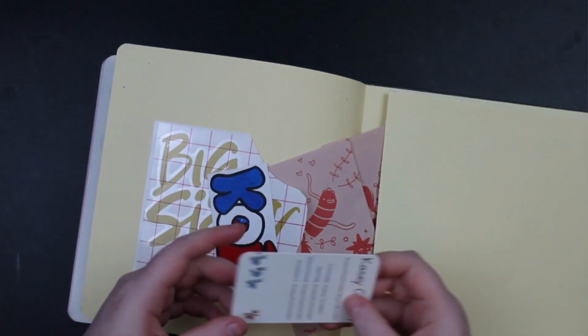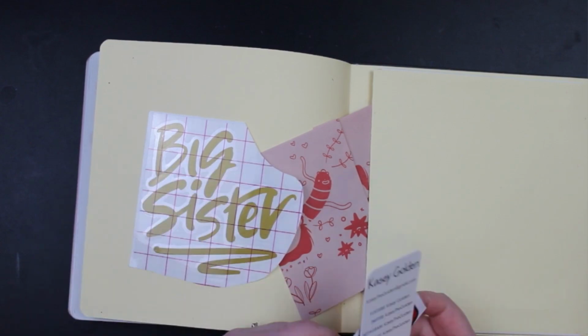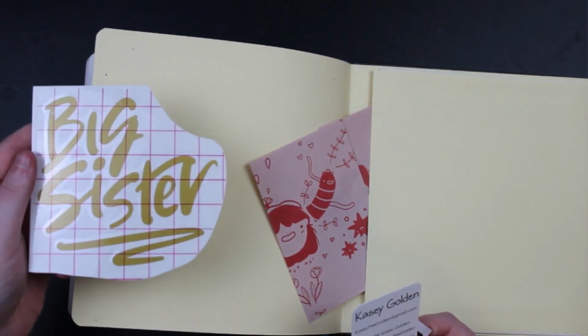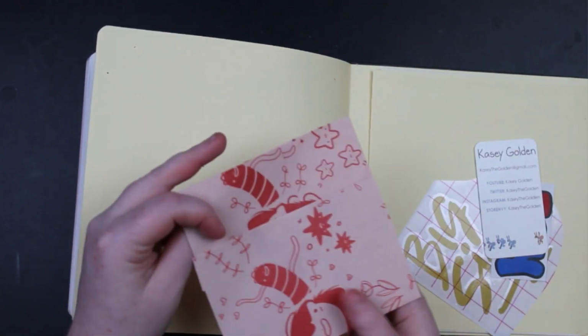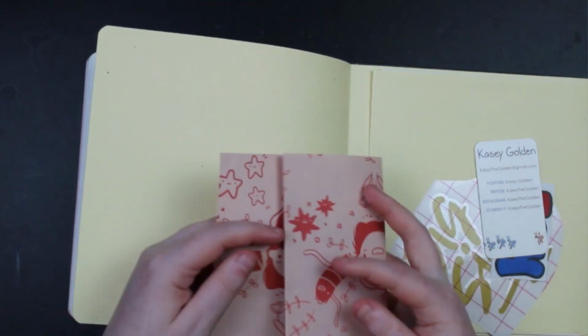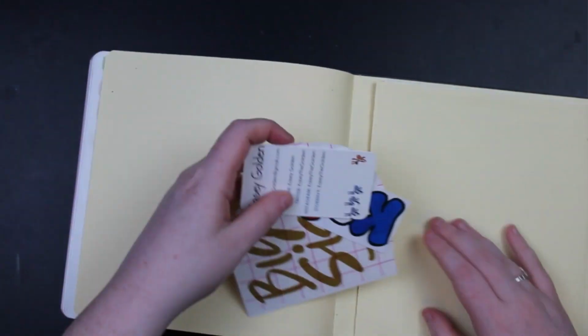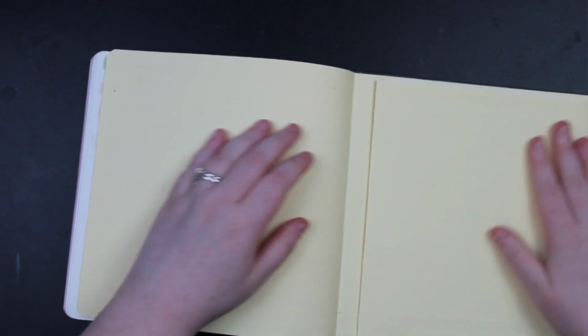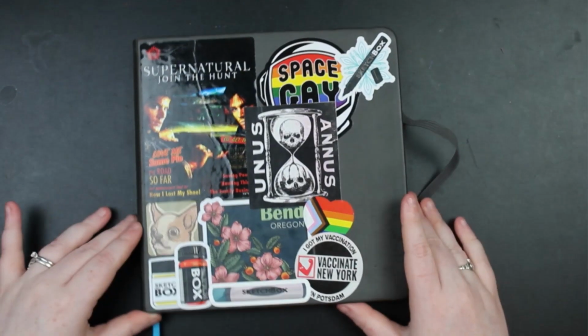Okay. So I've got a Casey Golden business card. I've got something my brother drew. I've got a sticker that my little sister gave me that I never put anywhere. And then I've got a scrap of Mel's tissue paper. Small art. I ordered from her ages ago now, but some of her stuff. So that's all that's in the pocket this time. It's not anything crazy. And then the back is empty as per normal. And yeah, that's Sketchbook 7.